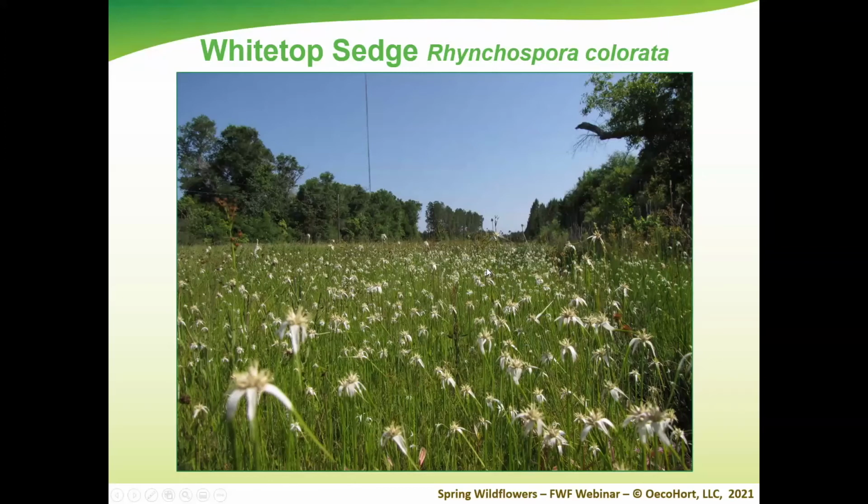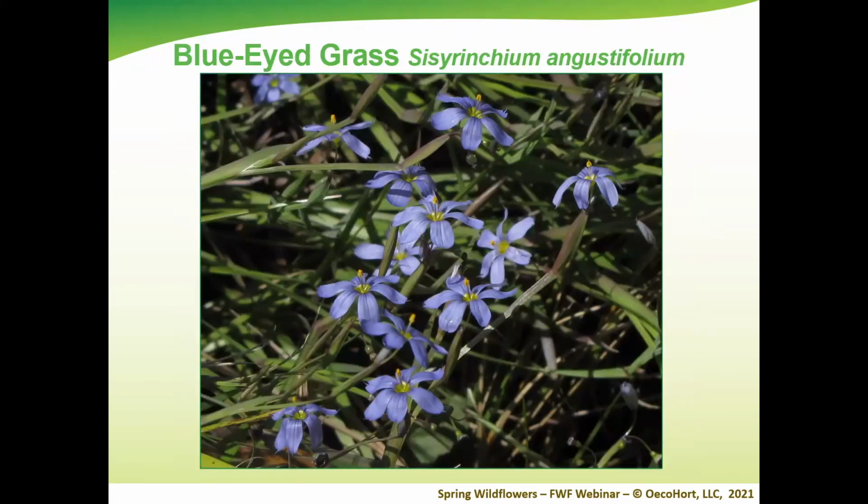I even have this growing at home in a little rain garden. It's this beautiful plant. Another species that you're going to find only in moist areas, and one that I'm really fond of because it's a true blue wildflower, is the blue-eyed grass. Singly, they're not all that spectacular, but in mass, they're stunning. And I'll show you a picture of what that looks like.